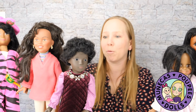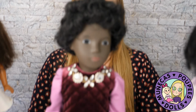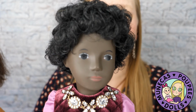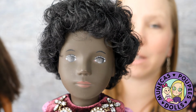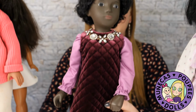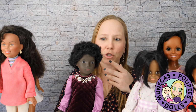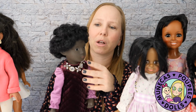Now I want to talk about Cora. This is a vintage Sasha doll named Cora. I believe this Cora is either from the late 70s or the early 80s. I'm honestly not exactly sure, but this is an English doll. My doll is made in England. Some of the earlier Sashas are made in Germany. I don't know that much about Sasha, but I love the sweet faces, and I really love Cora.